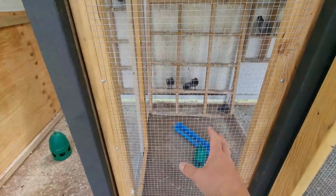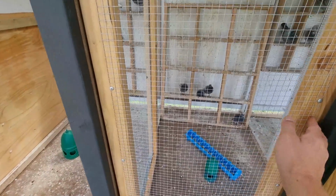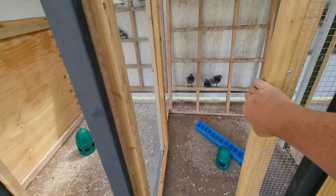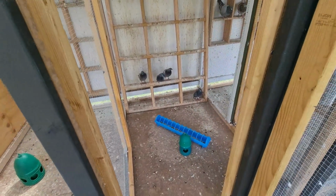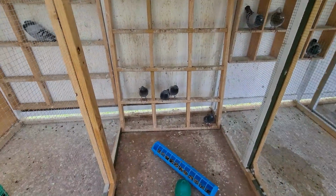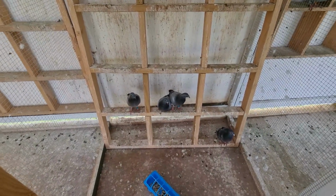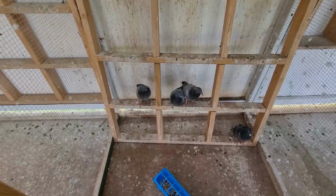And what we've got on this side is 3 other little babies that we have weaned off. We've got another 4 coming, which will be here within the next few days as well. Brought these ones out because their parents are starting to sit on another round of eggs as well. So I don't want to risk too much when it comes to those eggs.